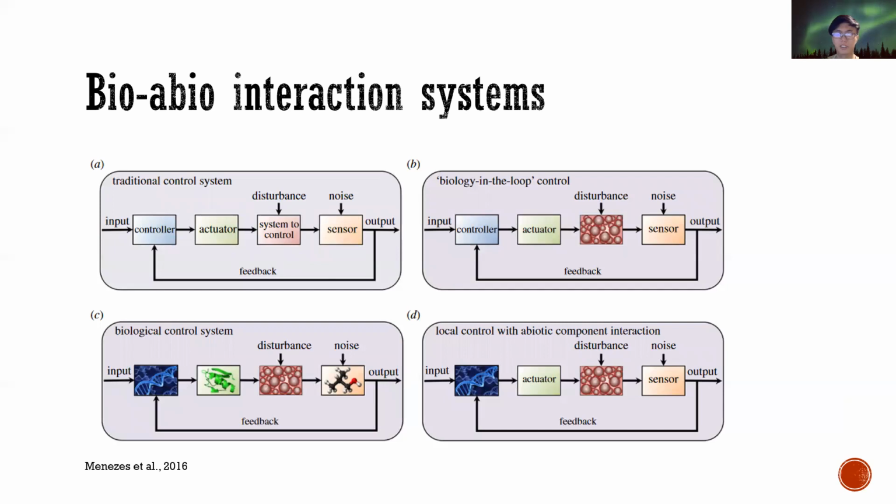And another capability I saw could be interesting to see in the future is technologies that include biological processes. And so in A, you have the traditional control system that you can see in systems engineering. And on the right, you have the biology in the loop. So where you can have an electromechanical external input, which will result in a feedback from an internal biological sensor.